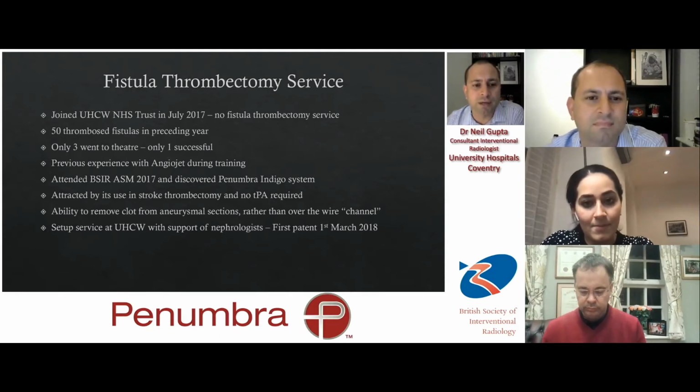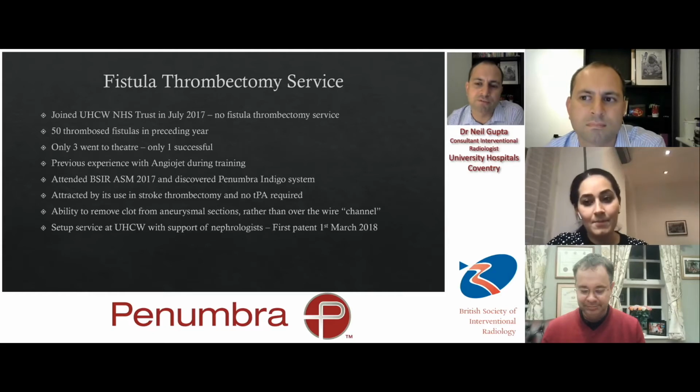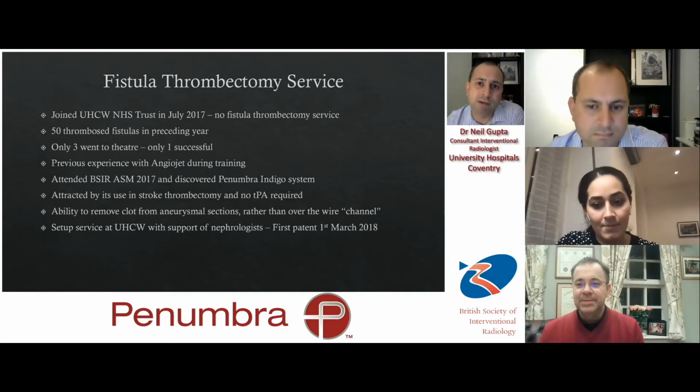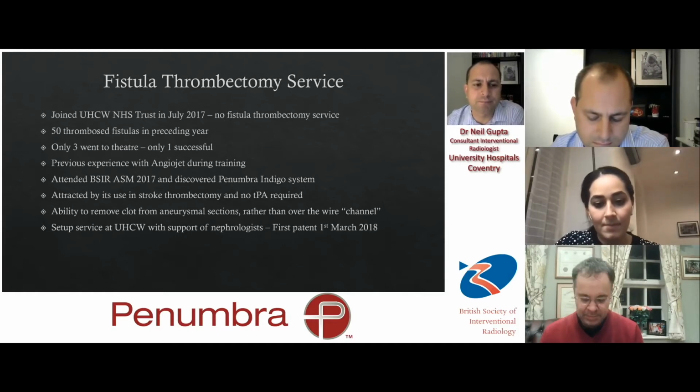I also liked the idea that the angled catheter enabled you to scoop out more clot from aneurysmal sections of fistula, as opposed to the traditional systems, which were normally over the wire. The over-wire systems tend to form a channel through the fistula and not remove the clot around the edges. Whilst that does work, clearly, I like the idea of trying to remove a majority of the clot so you don't end up with any propagation.